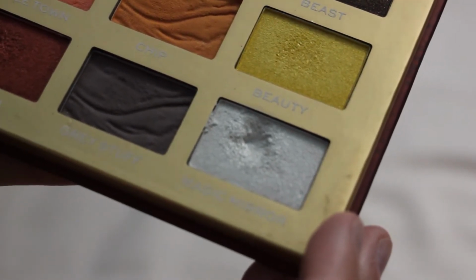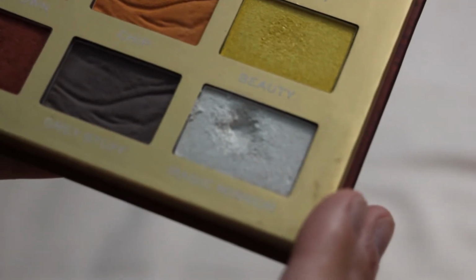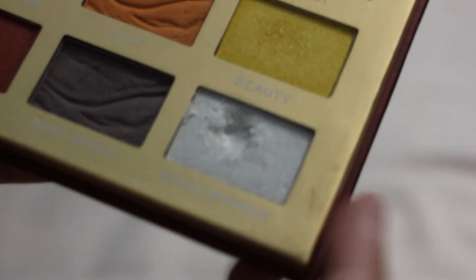But I did really enjoy using the shade. This is one of my favorite white shimmers in my collection. I really like the formula of it. And yeah, I'm happy to have pan in it.